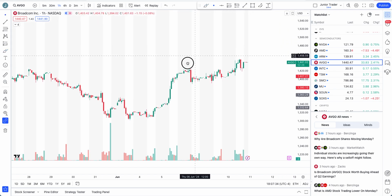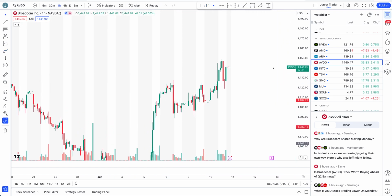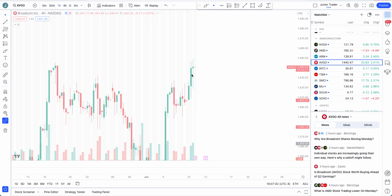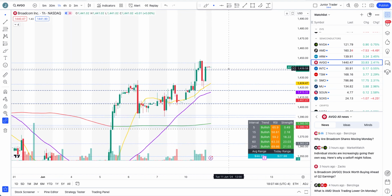For intraday, let's see on the hourly interval. Oh, sorry, here we go. I was just waiting for those levels to show up. So even on intraday, the pullback looks like it may be bought back up on this. Right now, it's just in the higher highs, higher lows structure.